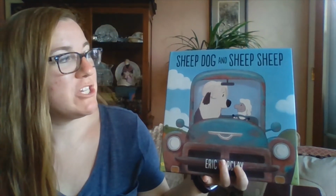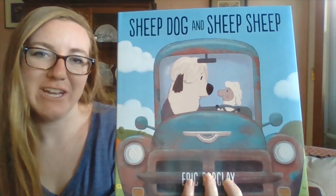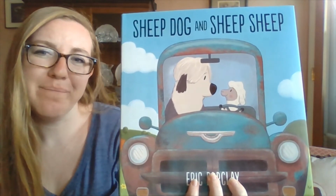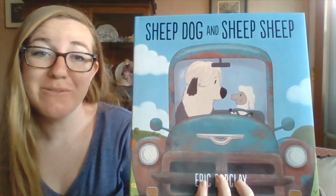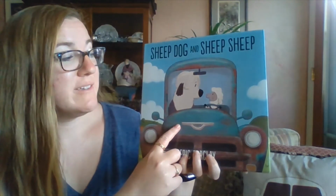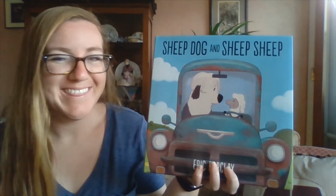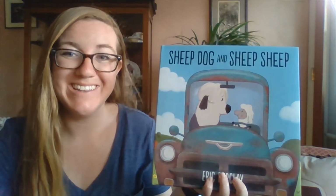Sheepdog and Sheep. Do you think this book is fiction or nonfiction? Why do you think that? If you said fiction, you're right. This book is fiction. It is not real. We know that because this book has drawings and a sheep is driving the truck. That's so silly. Let's do some more fiction and nonfiction practice before we read.